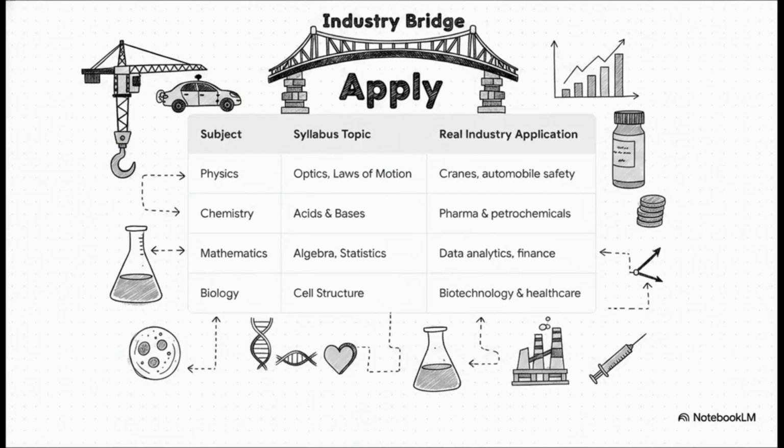And this is that final apply step in action. The industry bridge makes that connection super clear. So, learning about the laws of motion? That's not just for an exam. It's about understanding how a massive crane works, or how safety systems in your car are designed. Studying acids and bases? That directly connects to the pharmaceutical and petrochemical industries. It gives you a rock-solid answer to that "why am I learning this" question.